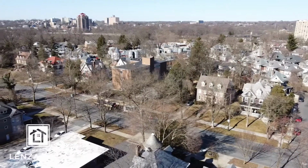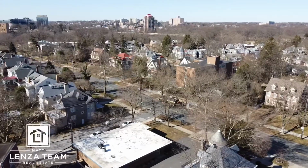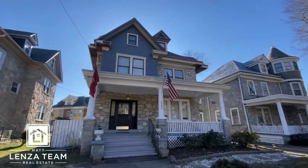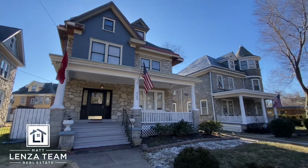So there you are with a quick shot of Wilmington. You are super close to the city for convenience. And the size of this house is amazing, but let's get you in. All right, take that in. 2104 Baynard here in Wilmington, Delaware.